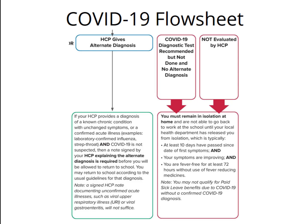However, if you do not seek an evaluation or you do not complete the recommended COVID-19 diagnostic test, you must remain in isolation at home and you will not be able to return to work until your local health department has released you. Be sure to ask the health department for the release from quarantine form in addition to the order of quarantine. The local health department will be notified in all cases where a staff member who has COVID-like symptoms has not sought medical treatment or a COVID-19 diagnostic test is not confirmed, and contact tracing efforts will begin.